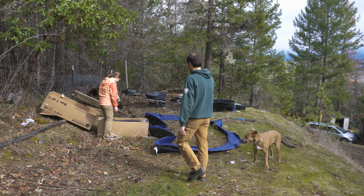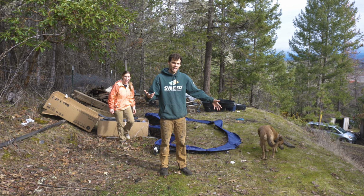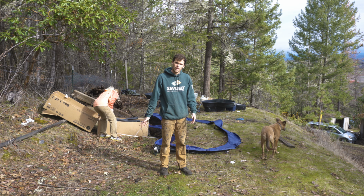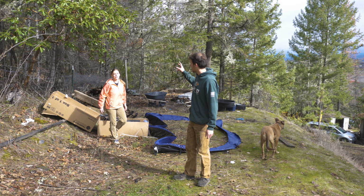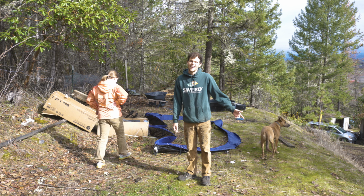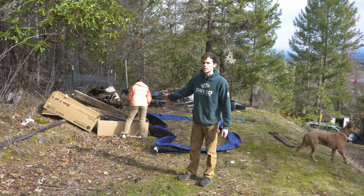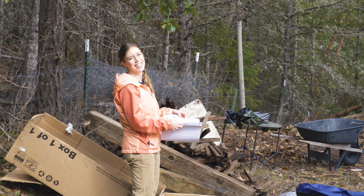So we realized that every time we're out here with our kids, after they've helped for a little bit, they're bored and dirty and they want something else to do. So I sold all their toys and bought them a trampoline. Our oldest is about to turn 4, and this is her birthday gift, a trampoline. And so we're doing a little bit of everything this week.